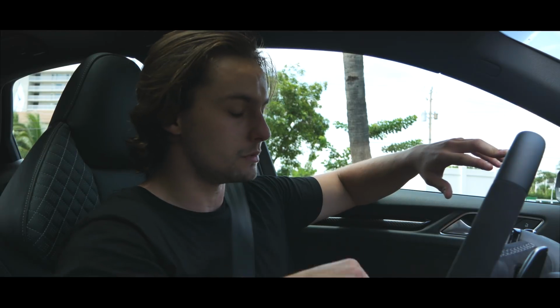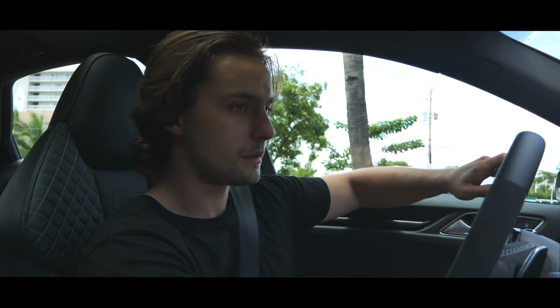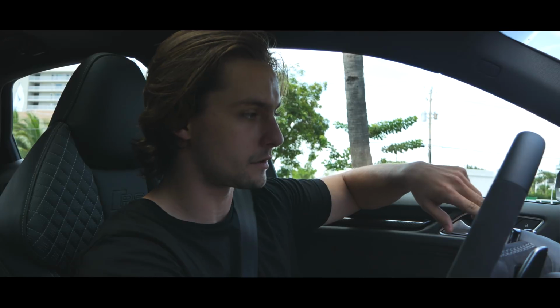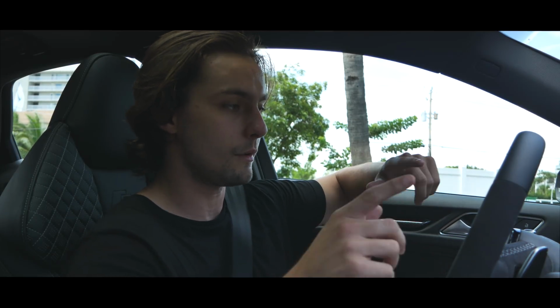So what do you have to do? You have to put the car in sport mode. You go to drive select, put it in dynamic, hold the ESP button until it says it's completely off. It'll go to sport and then off. Okay, so then left foot on the brake, right foot on the gas.